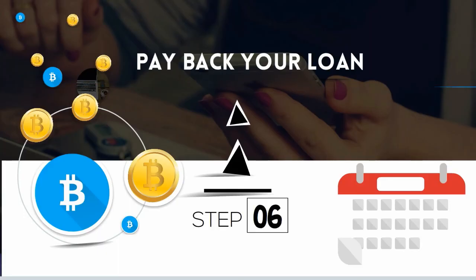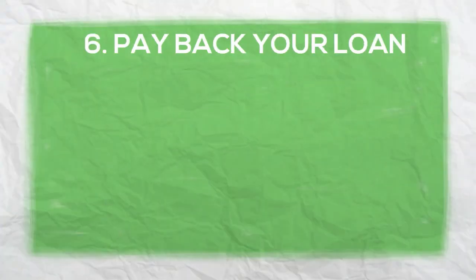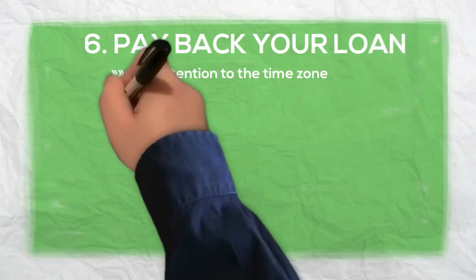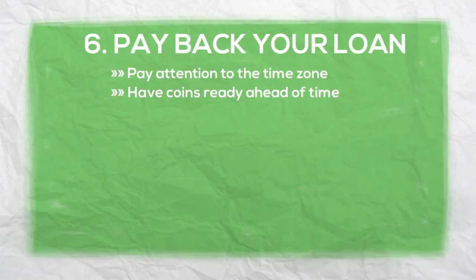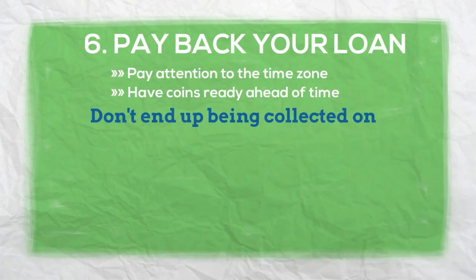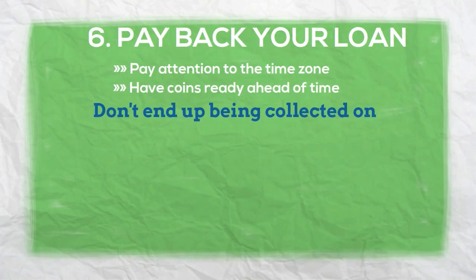Once funded, the most important step comes: paying back your loan. Late payments hurt your reputation a lot, so make sure and pay attention to the date and time zone of the due date. And have your coins ready ahead of time. Investors don't like excuses, and you will be charged a late fee. Most importantly though, is to just make your payment and not end up being collected on. You don't want to go down that route.